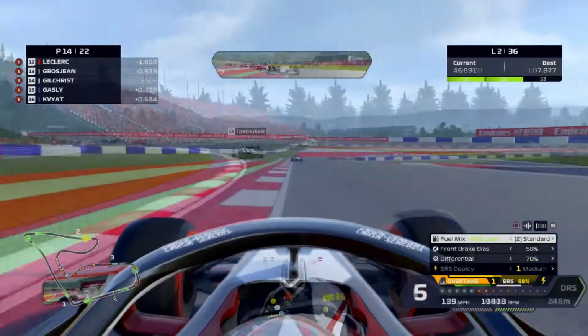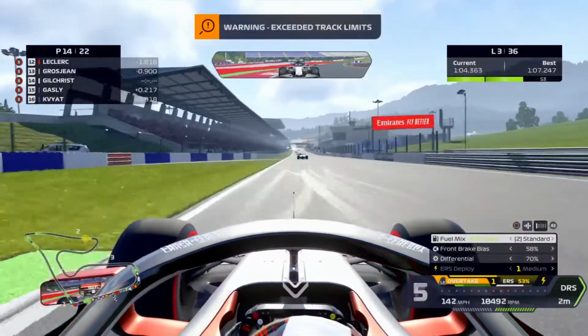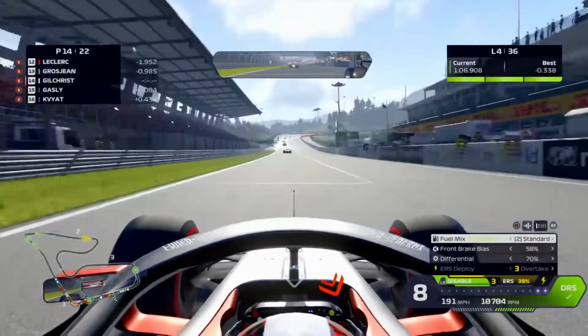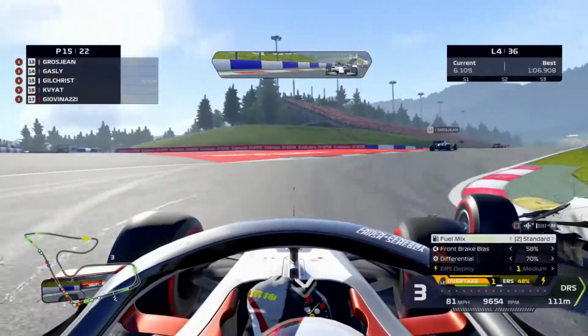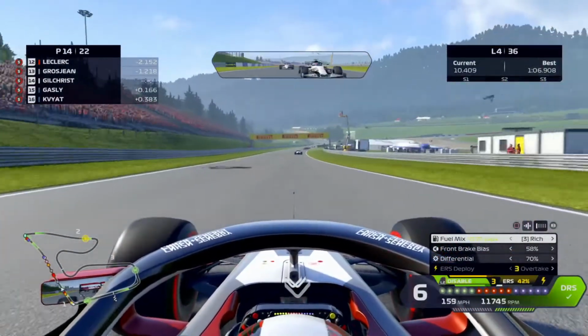We're now ahead of both the Alpha Tauris. But now going on to lap 3, we're now behind Grosjean. We go through the last corner. We do get a corner cutting, track extension warning, but Kvyat is now attacking us into turn 1. We go around the outside and we defend it brilliantly. We open DRS, and that is the move defended successfully.